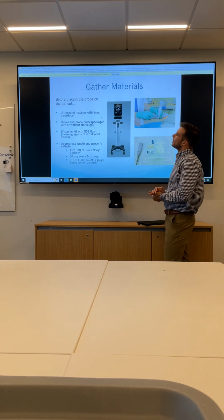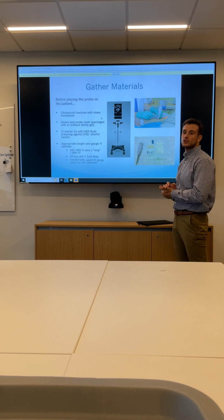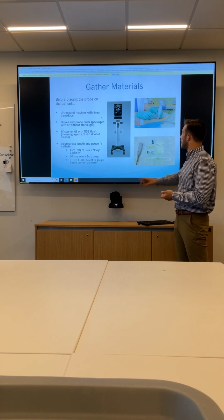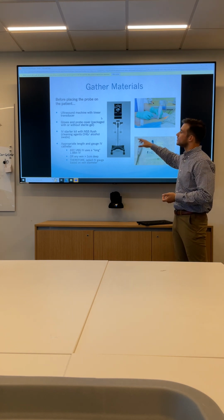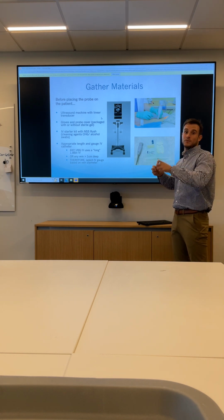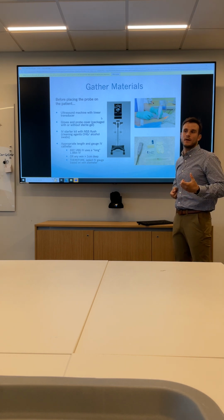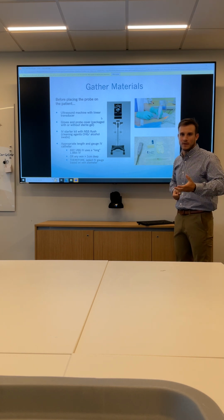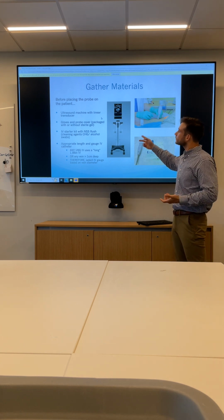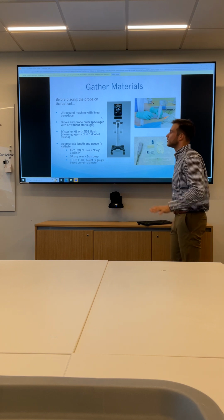So before placing that probe on the patient, you want to gather the ultrasound machine with the linear transducer. Now be sure that it has the linear transducer. Some of the sonosites that we have on this unit, they will pop the probes off and bring them to another one, and they'll only have one of the other types of probes on there, not the linear transducer. So be sure that that's attached there, and if it's not, find another machine.